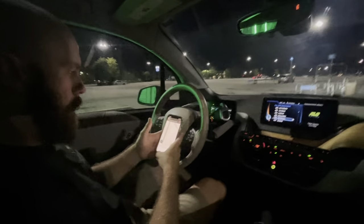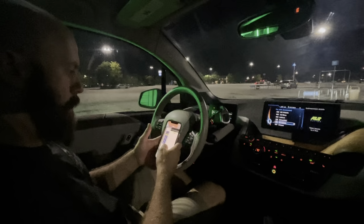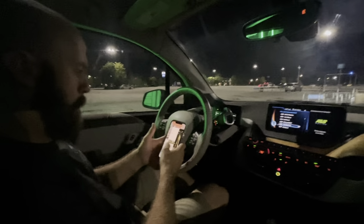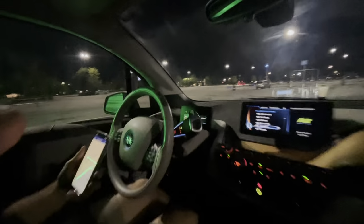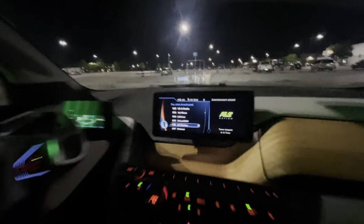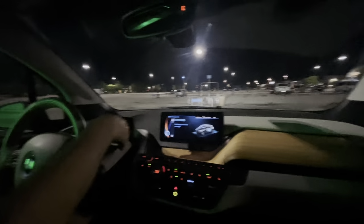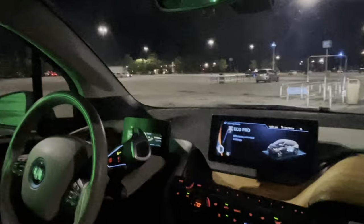62 miles to the next charging station. It's also a Walmart Supercenter with Electrify America. Let's get going. Okay. 106 miles. Let's go into Eco Pro and drive. Let's do it.